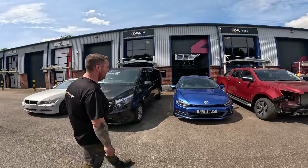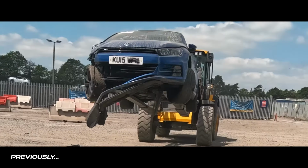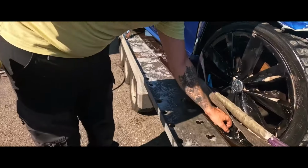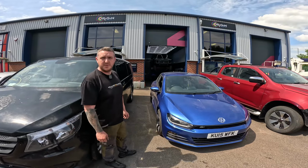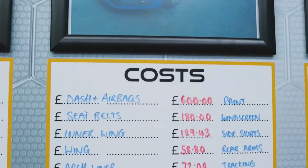And the next car we've got is our 2015 VW Scirocco, which we bought from Copart. It was a Category S write-off. Basically it had been stoved in this corner here, destroyed the alloy, blew the bonnet to bits, blew the bumper to bits. Quite an expensive build, this, wasn't it? Really expensive.